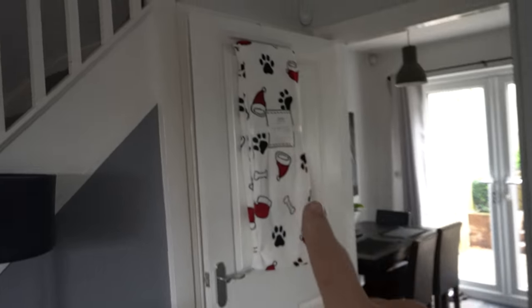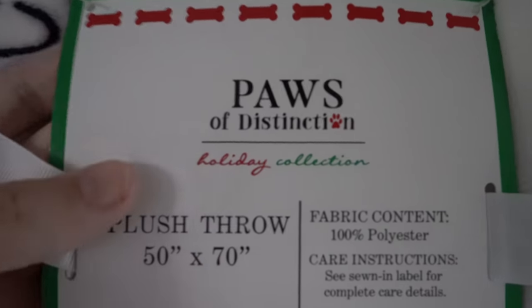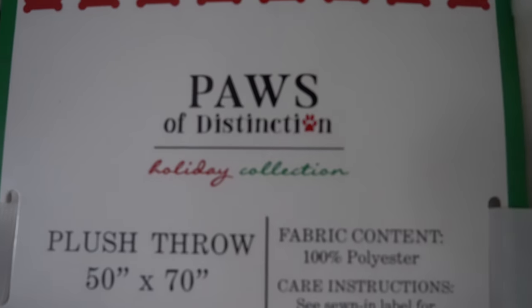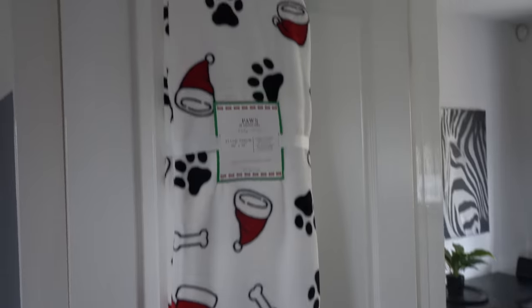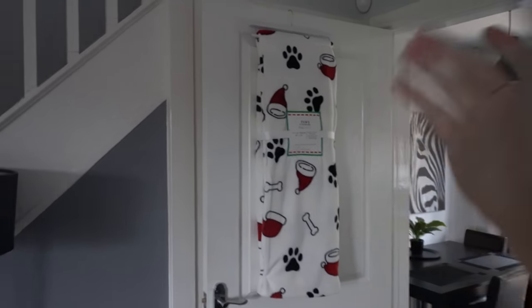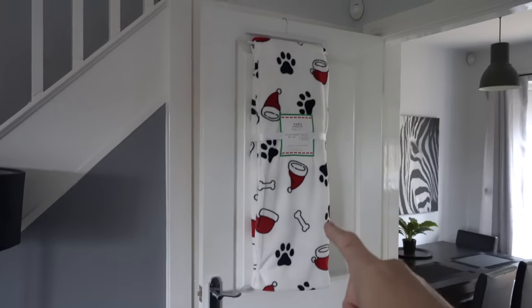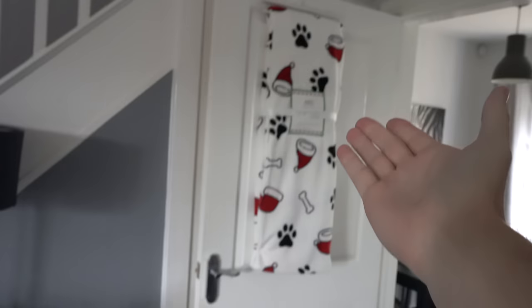The only other thing, this blanket I got, Christmas blanket, it is from TK Maxx, or depending on where you are in the world, TJ Maxx. That's what it is, Paws of Distinction Holiday Collection. It's a really nice bone and paw blanket. So I got that for Christmas. Christmas is coming around the corner soon. I know everybody will ask when I get that out, where did it come from? So that's where it is. And if you know TK Maxx, TJ Maxx, you'll know it's something you probably can't end up buying. But there you go.